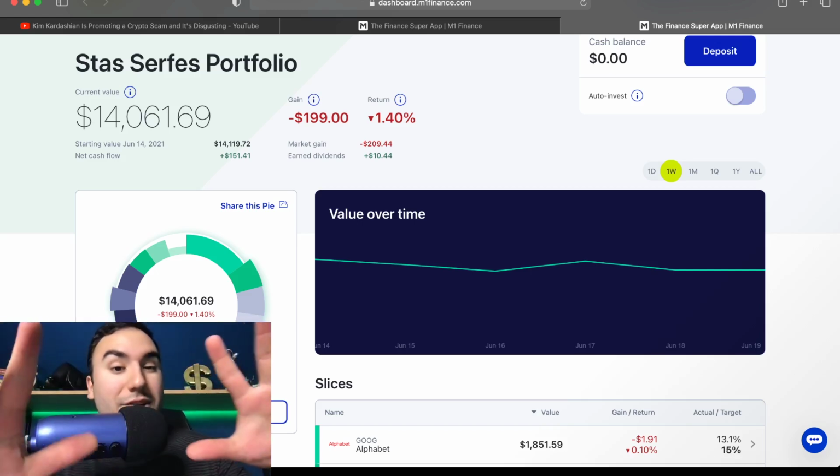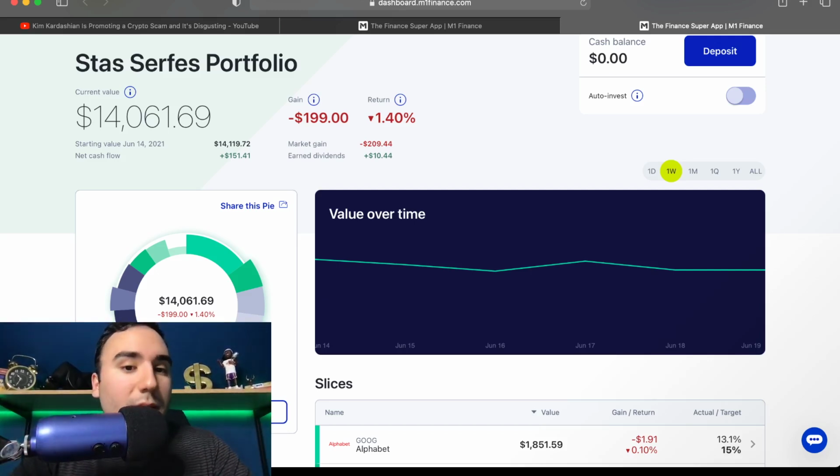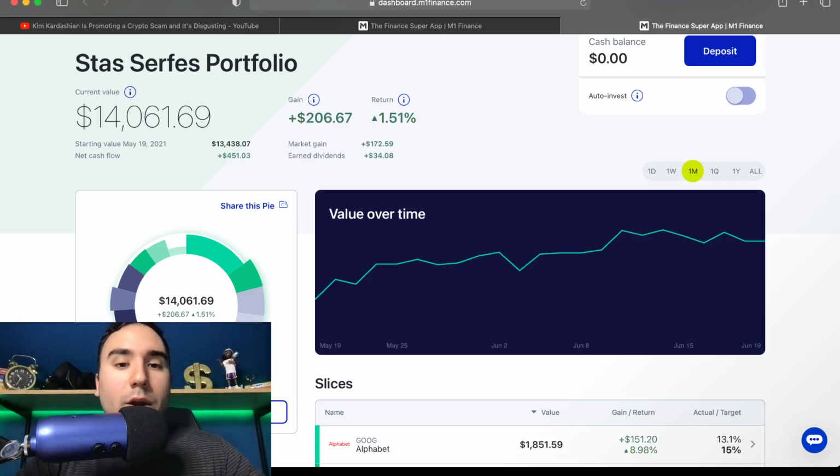And over the past week, the portfolio hasn't been doing well, obviously. I mean, the markets have been very rocky. Overall, we're down about $200 in the last week. We're down $210 for market gains, but we've made about $10 in dividends, so roughly we're down about $200. And over the past month, we're up $200. We're up $170 for market gains, up about $34 from earned dividends.